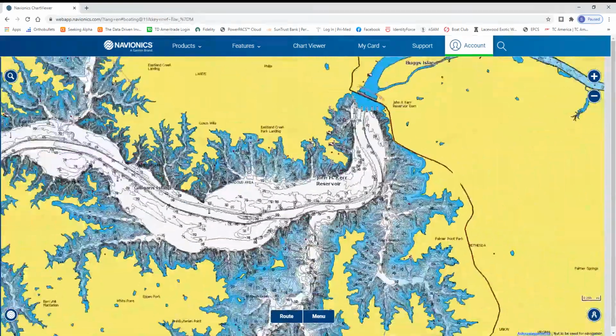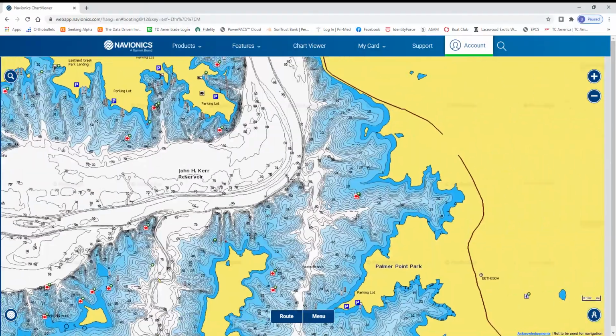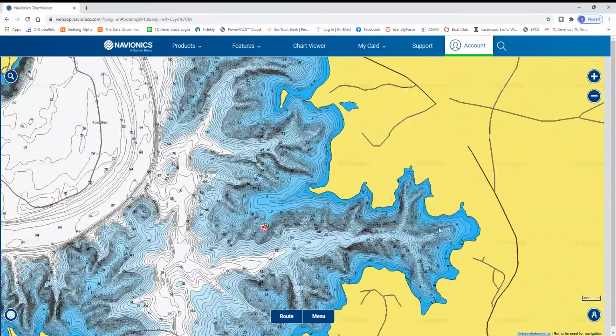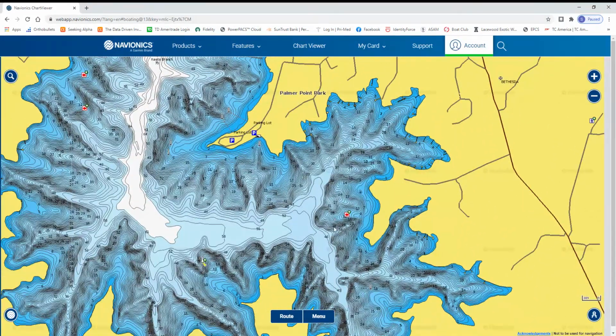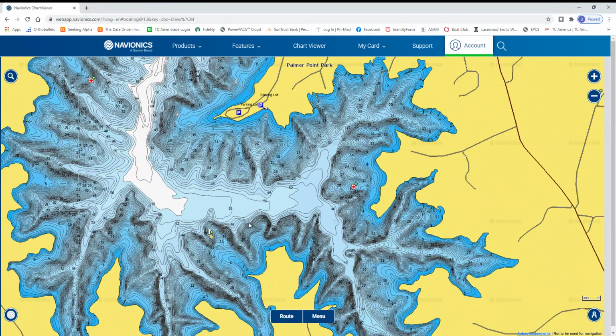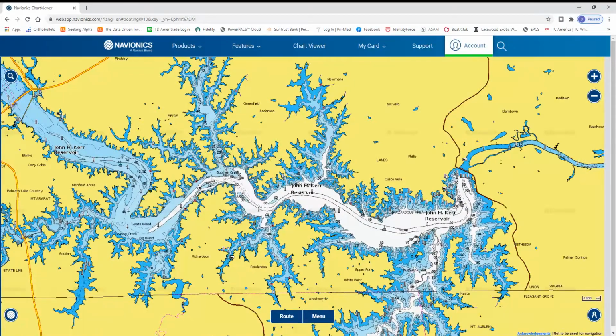So with it being pre-spawn, I can focus on, okay, these fish are going to be moving out away from here. They're going to start feeding back into these areas, trying to get shallow, setting up on these little secondary points here. I mean, you could idle these points and just look for fish, and then if you mark them, turn and cast. But it's pretty simple.